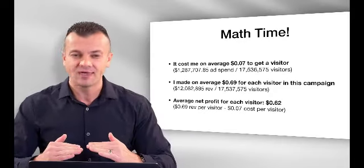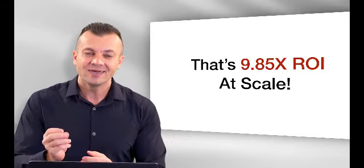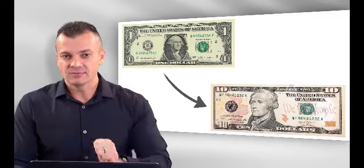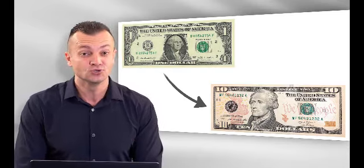Now, this is a super scaled down version of that particular campaign so that everybody can wrap their head around this thing, right? So at the end of the day, here's what it did. It generated almost 10 times return on my investment for this particular campaign. Now, I'm not going to guarantee you that you're going to get 10x ROI on whatever it is that you're doing. I don't know your business model. I don't know what you're promoting. I don't even know you, probably, right? However, here's what I can tell you. Imagine going to a magic money machine and you put in a dollar and you get $10 back every single time. The question is how many dollars would you put in?